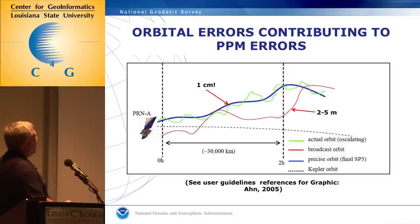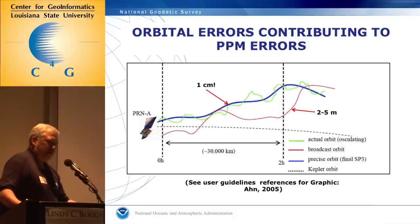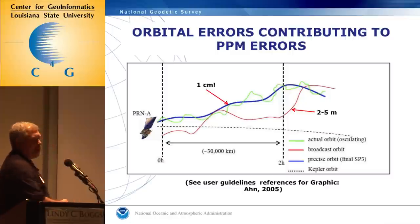Okay. This green line is where the satellite really was. That's what you would get from the precise orbit, okay? This blue line is not what you'd get from the precise orbit. This blue line is the model of that post-fit orbit. But what you get from the satellite in the broadcast orbit could be a couple meters from where it is. Doesn't mean your position's going to be a couple meters. It just means this introduces an error, that's all. Okay? Just to be aware of that.